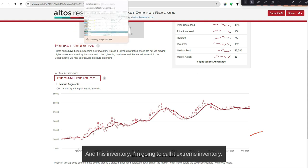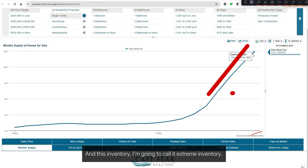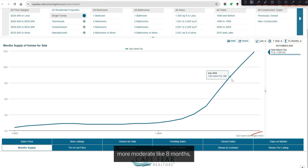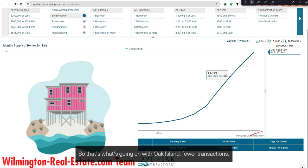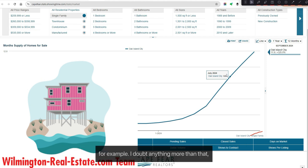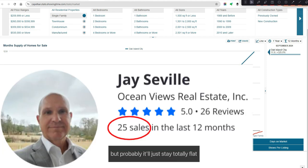And this inventory, I'm going to call it extreme inventory. I believe it's going to work its way down a few months back to something more moderate, like 8 months, for example, by June. So that's what's going on with Oak Island. Fewer transactions, lower demand, but prices holding steady, and now with lower interest rates, prices will probably stay pretty flat. Something dramatic would be like a 2% decrease in prices, for example. I doubt anything more than that, but probably it'll just stay totally flat.